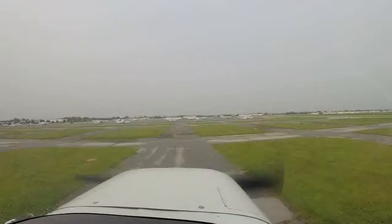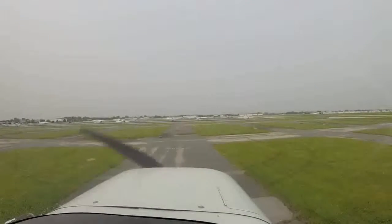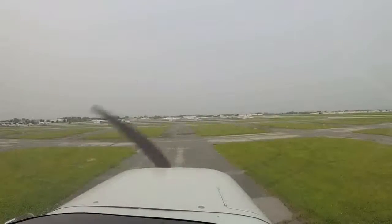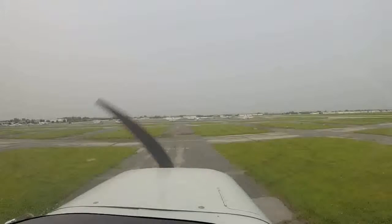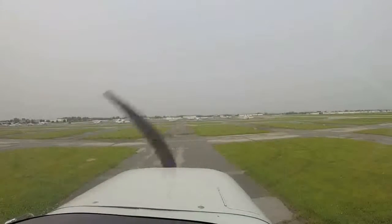Okay, we'll use Alpha, clear across 30, and I'm going to head right. Then left around here to Bravo, and then to Echo, and then to Bravo. No. How am I going? I got to get to runway 24. Yeah. So, 24 is right there. All right.